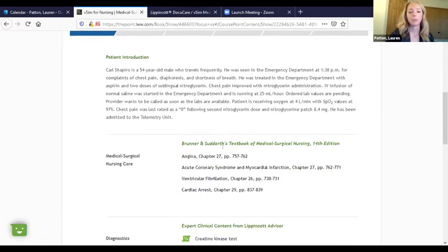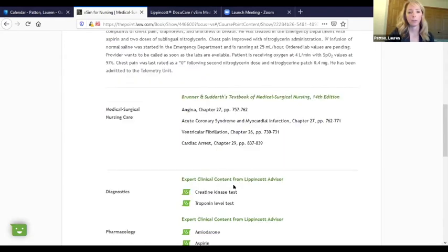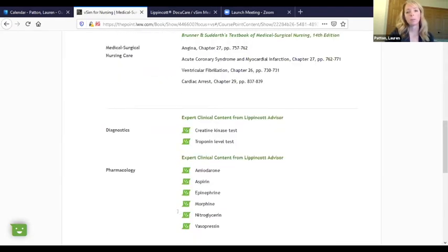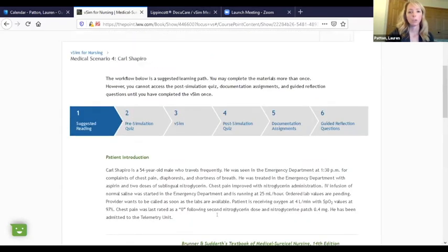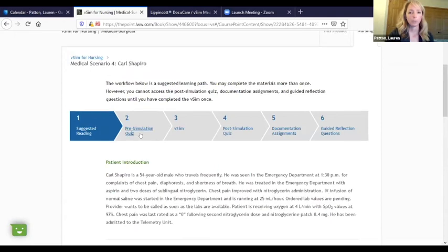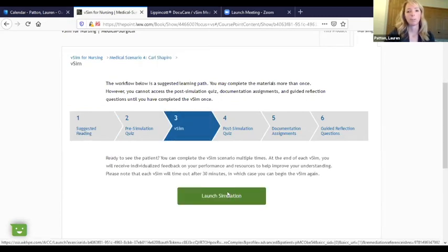And it ties in what the students are going to be seeing here in a few minutes in the simulation with their textbook. So before they go in and they do a virtual simulation, this helps to ensure that they've done the reading and they are ready and prepared to be successful in the simulation. It also tells them what things to review before they jump in, such as tests and medications. And then before they start the actual virtual simulation, they take a pre-test or a pre-quiz, and then they go in. So let's go to the exciting part and click on vSim. And I'm going to go ahead and launch the simulation.